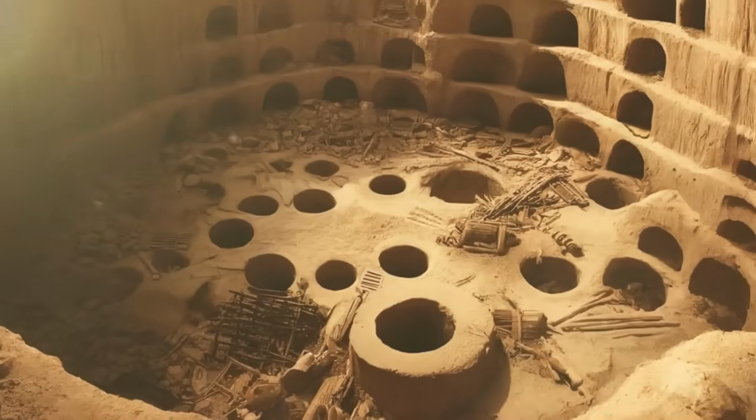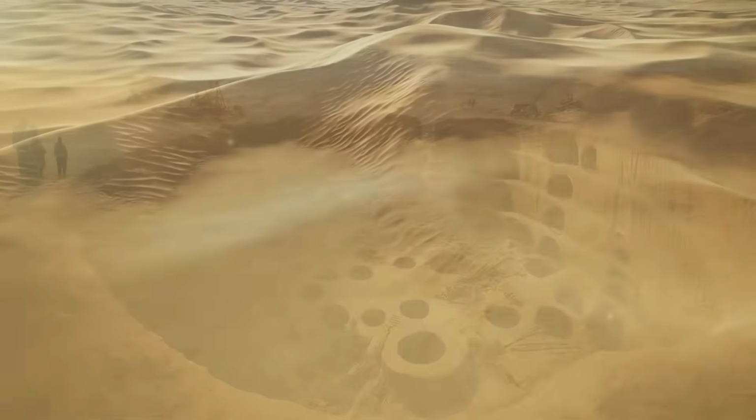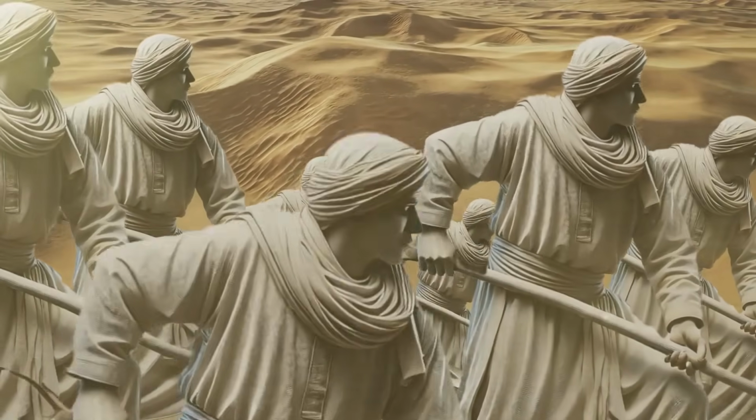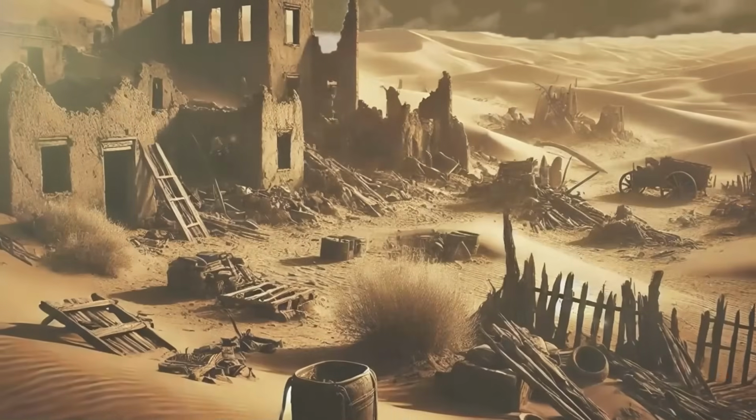But eventually, due to rain insufficiency, the aquifer ran low, and reaching it again would have meant digging more tunnels and relying on more people. That's a tough problem, considering these people were in the middle of food and water shortages.